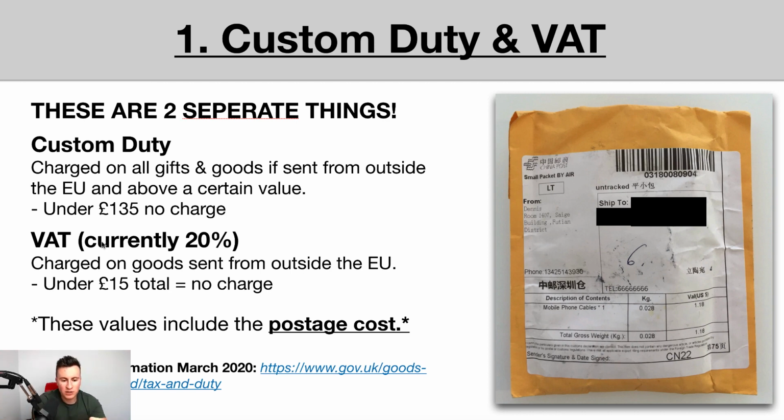The next thing I want to clarify as well is that the source of this information is as of March 2020. So if you're watching this 1, 2, 3 years later, it may have changed. The best thing to do to get the latest up-to-date information is to go to this link here. So this is from the official .gov.uk website. So as I'm recording this now in March 2020, all of this is so far accurate.